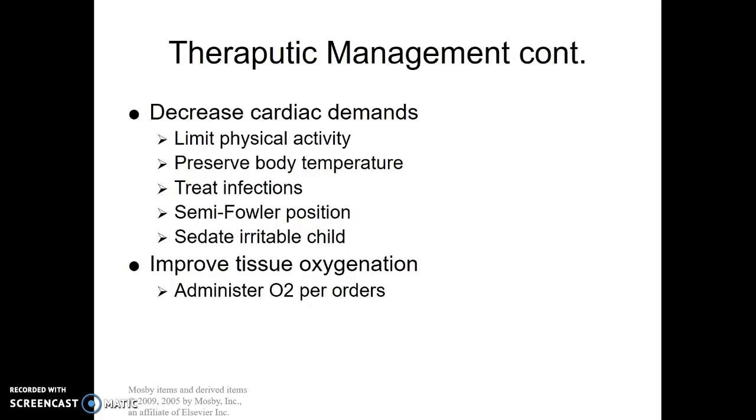And then sedating an irritable child. A kid who is screaming and fighting has increased their oxygen demand. Our goal is to decrease it, not increase it. So we never sedate a child for the nurse's benefit, but if it's in the child's best interest, then we might. And in a kid with a heart defect, we might need to do that if they're really screaming and unhappy. We can't let them use all that extra oxygen.